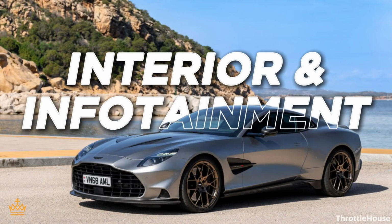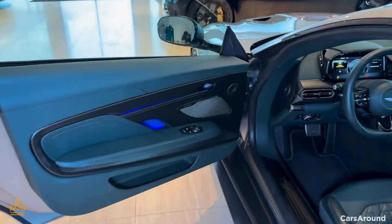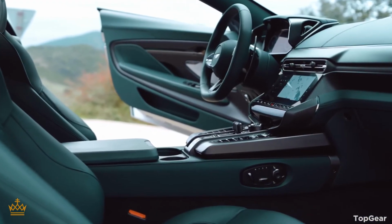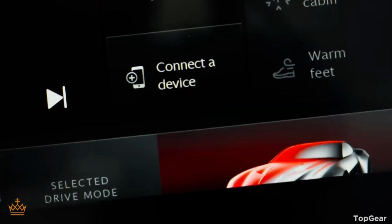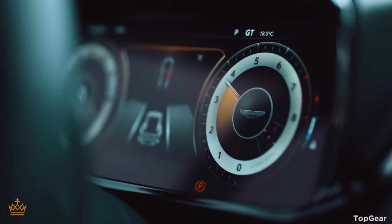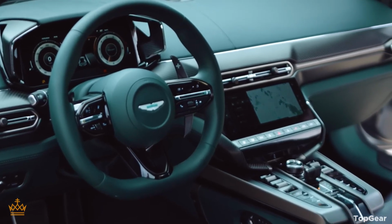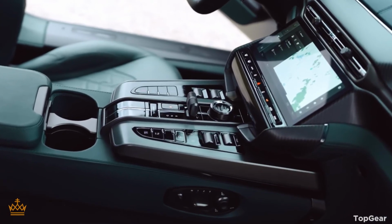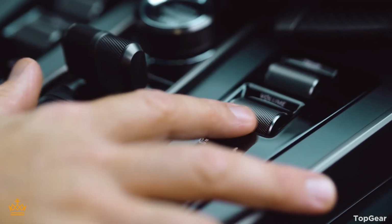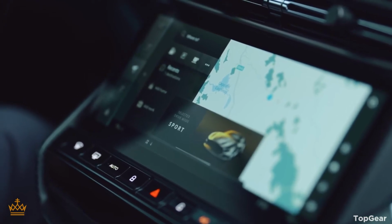Interior and infotainment. Step inside and you'll find an interior designed for comfort and elegance. The infotainment system is sleek, user-friendly, and easily navigable, offering a seamless experience compared to some of its rivals like Ferrari, which can often feel more complex or harder to use. The Vanquish's system integrates well with the car's luxury feel, making it a breeze to control everything from navigation to entertainment without disrupting the driving experience.